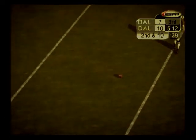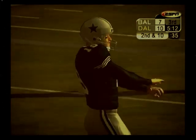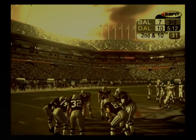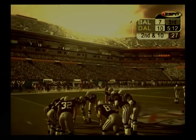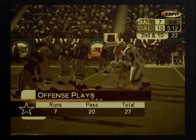This pass will fall harmlessly to the ground, and it's incomplete. Number 19 had that ball in his hands on that play, and he just dropped it. That's his second drop, and he cannot be happy with that. Sometimes the ball bounces your way, and sometimes it doesn't. Exactly.